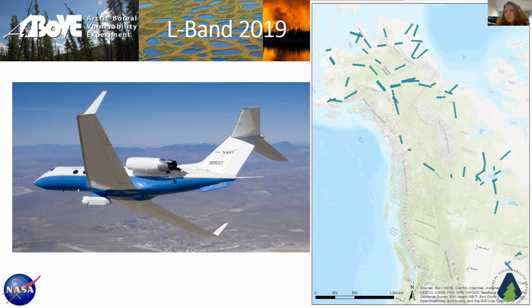At the end of the presentation, I'll show you a link where you can go to actually find all of the data that's been collected as part of ABoVE. NASA makes that imagery, all of those measurements, available so that researchers can use them. And as some of our scientists make higher level products out of these radar measurements, we will make those available as well. And it will all be accessible through the link at the end of the presentation.